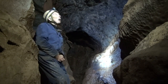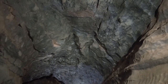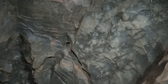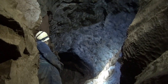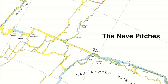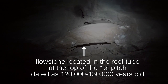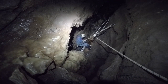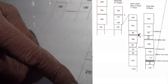The scalloping on the roof and on the upper part of the walls indicates a fairly slow water flow. At the lower levels, the scalloping is very much closer together, indicating a more rapid flow. And that's the sequence of the bedding as we come down.